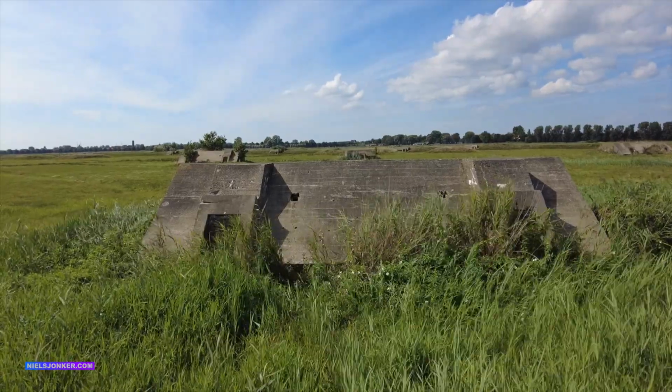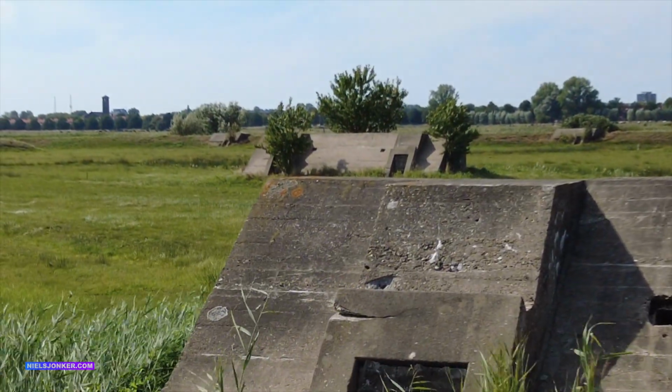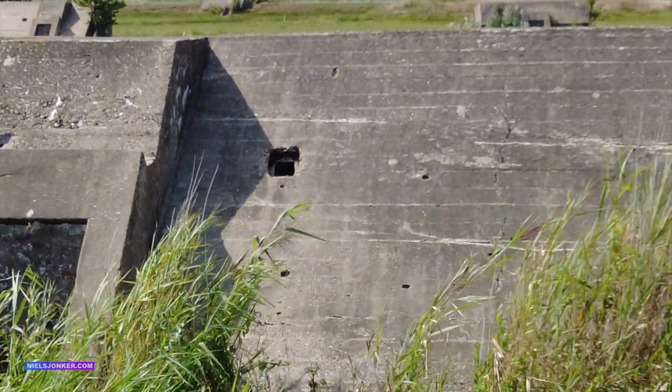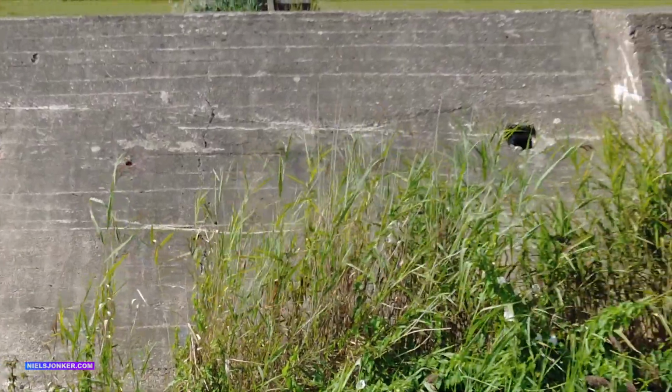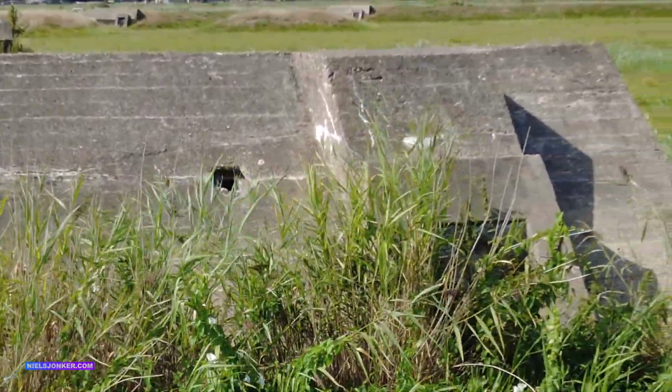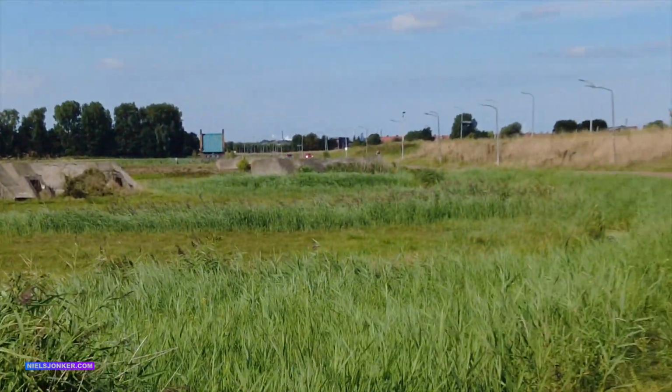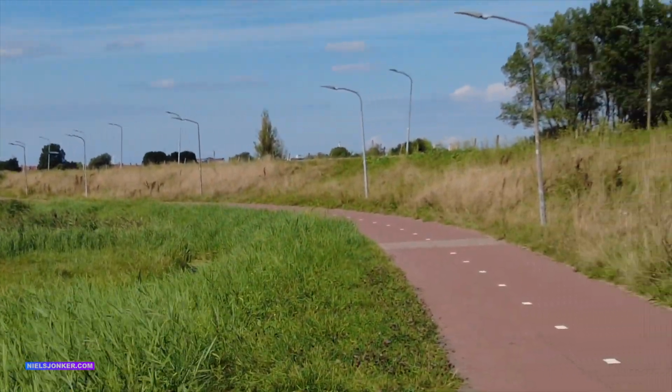So I want to show you all these bunkers built by the Germans as a leftover from World War II. It's really impressive. They are scattered here in the landscape just beside the dike. So here I am. Let's check out Spaarndam.